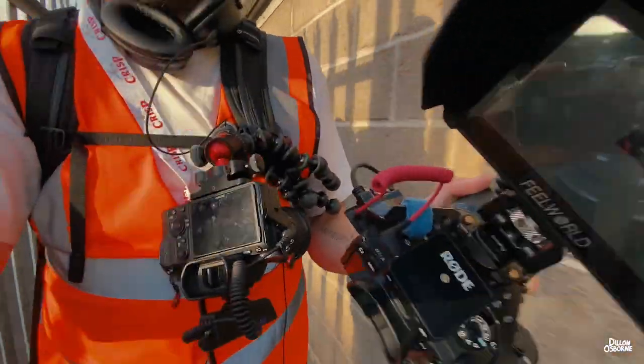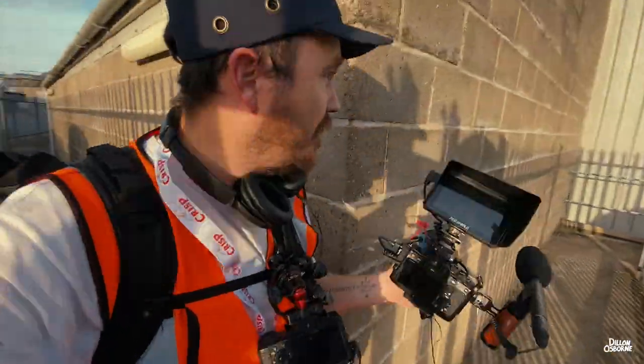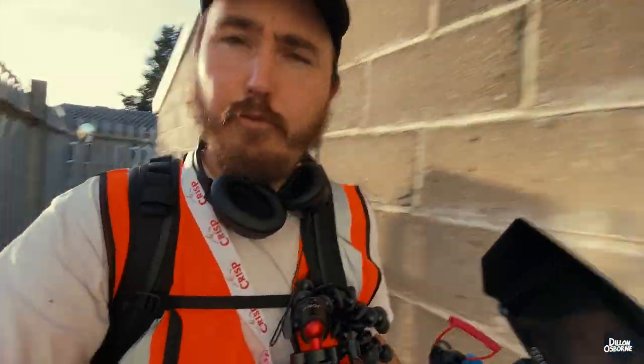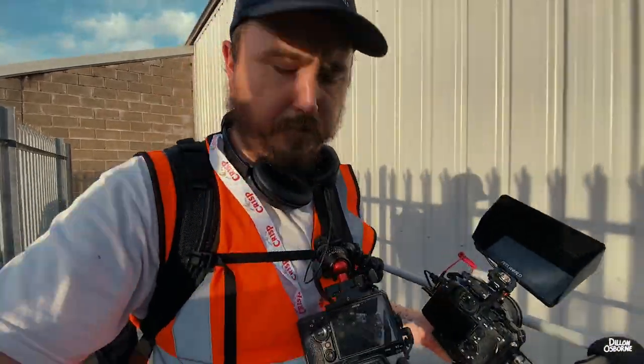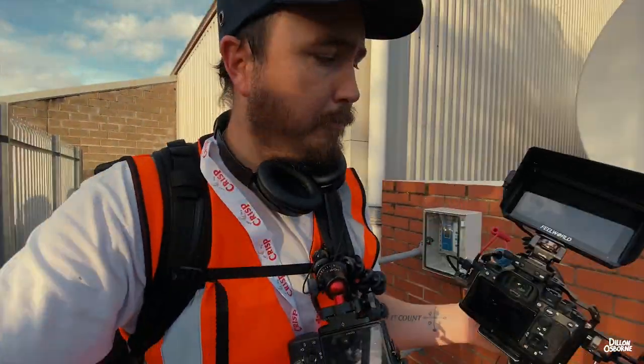The reason I use the Rode mic and the Sennheiser mic is because Johnny, the one guy, who I do a lot of work with, his voice sounds better through that Rode mic than it does the Sennheiser. Everybody else sounds fine in the Sennheisers, but Johnny sounds better in the Rode mic.